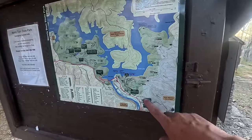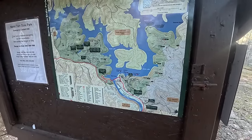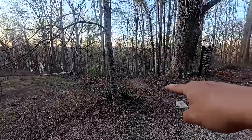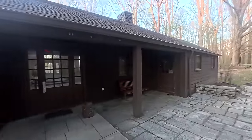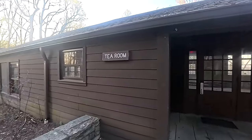Okay, so Jeff was just pointing out that the trails don't look that long, about 1/2 mile or so. But they're like 45 degree angles down to the lake. Yeah, that's the thing. You have to make it down to the lake right here, and that's very steep through there. And then back up. Right by the trailhead is this big, large building. It's a meeting area, and it is the tea room.